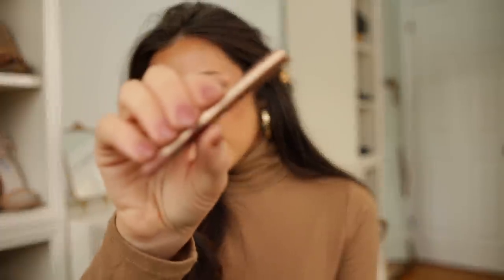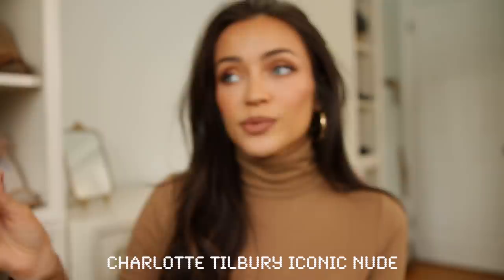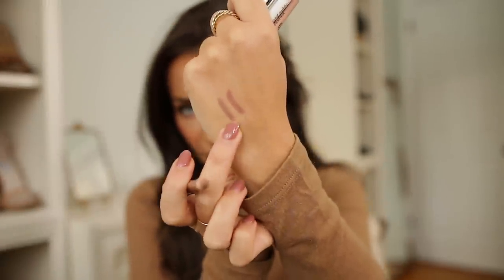Next up, we have another OG favorite of mine. This is Charlotte Tilbury's Iconic Nude. This is one of my top favorites of all time. I mean, obviously this little nub says it all. So this one is again more brown toned. It's not as grayish as the NYX Nude Beige, but if you are looking for a dupe, that one will probably suffice. So here it is next to the NYX, but I just love this one.